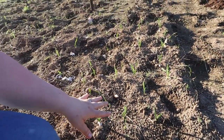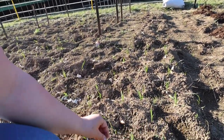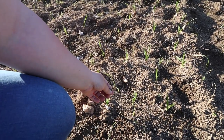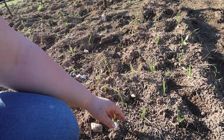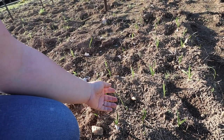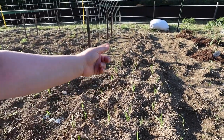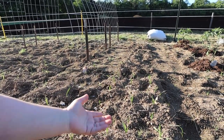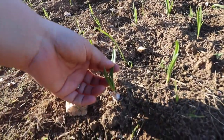So this garlic is really fun. The garlic that you see coming up already, a person in the Homesteaders of America group actually sent me this garlic, and it's from various different homesteads all across the country, or in her area. And a lot of it is German, from German homesteads. And you can tell this actually came up first. The garlic I bought, it's a spring garlic called Walla Walla garlic. That actually hasn't come up yet. And these were all planted at the same time. So it's kind of interesting to see that.